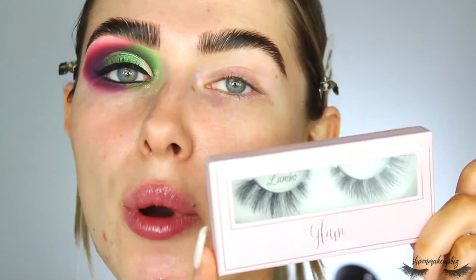So yeah, I'm gonna go ahead, pop these on off camera, do the other eye, and we'll be right back. Okay, I am back with the lashes on and I'm obsessed. They're so fluffy and gorgeous and I feel like they've complemented the look really beautifully.